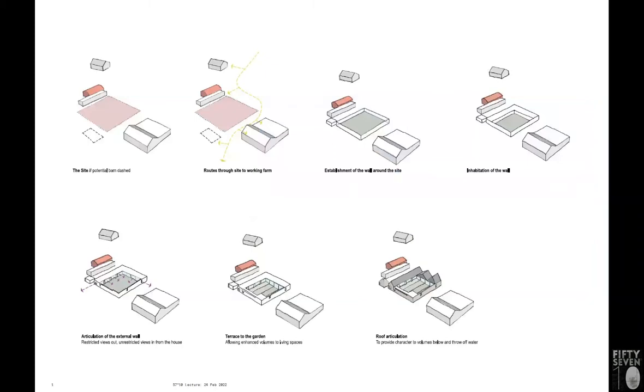As I've said, it was in the middle of a working farm. So one of the things that we established at the outset was, well, how do we start to form an enclosure and a house that looks into an enclosure and feels like part of the landscape, but which allows the farm life to go on around it.